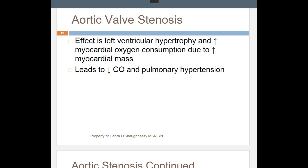All right, so let's talk about the aortic valve now. Think about exactly where the aortic valve is, and it makes sense as to why patients develop certain abnormal functions of the cardiac muscle. Okay, aortic valve stenosis.